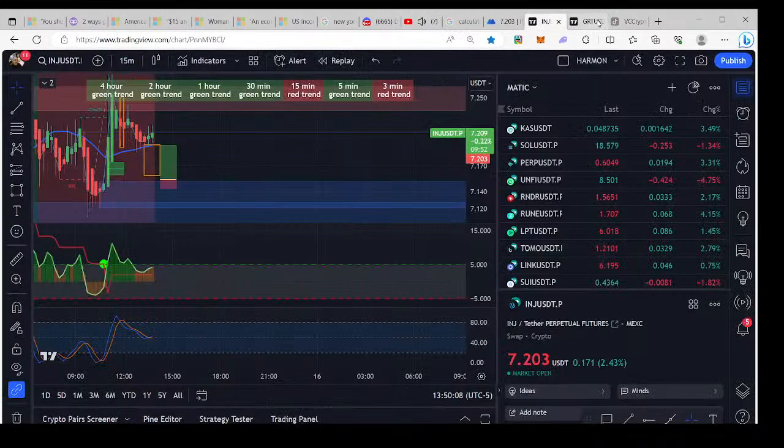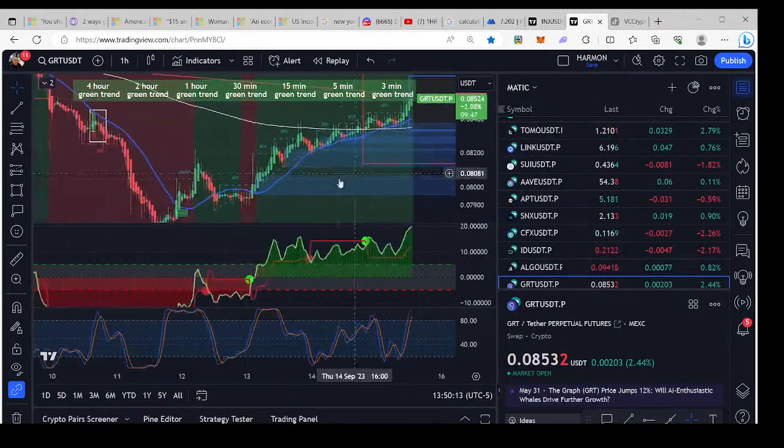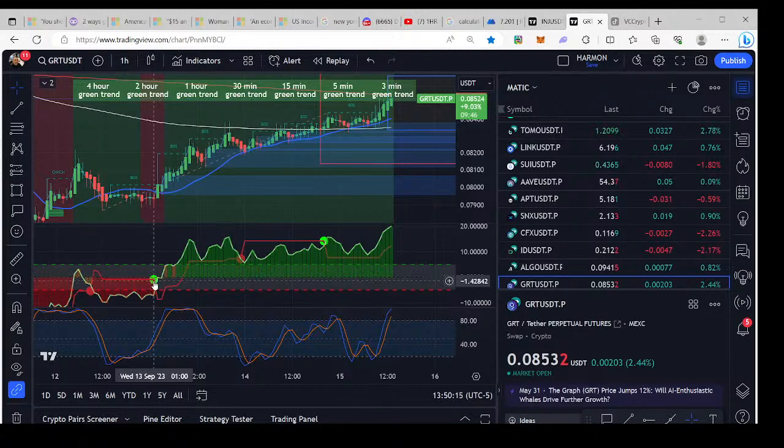All right, so let's go back here and take a look at GRT, and we're going to go to the 1 hour to break this down and see what this is. So we got a 1 hour moon. Here's the push up on that 1 hour moon.